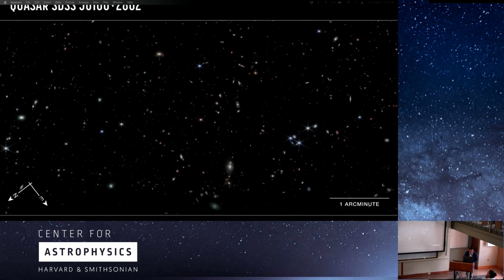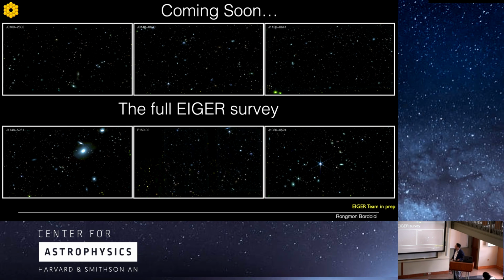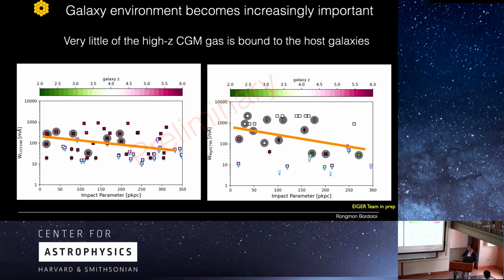And let me just make one final statement here, that we are conducting a full survey where the 6 fields are now in, which will extend the CGM survey we have to around 200 galaxies, which corresponds to 946 O3 emitters and around 1,500 H-alpha emitters in total. Combined all, we'll have a sample of around 200 galaxies, which will allow us to trace the CGM. I'm going to skip that, and basically enable us to constrain what's going on at high redshift with much further accuracy. With that, I'll stop.